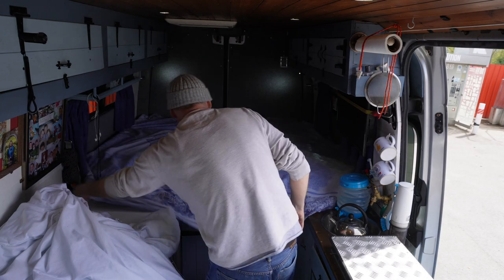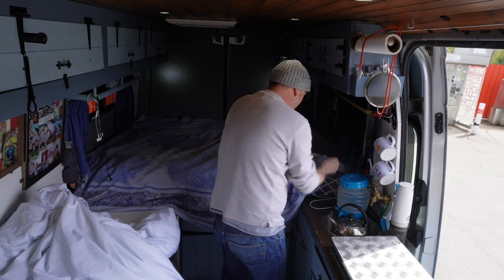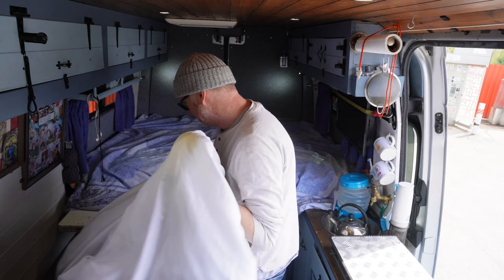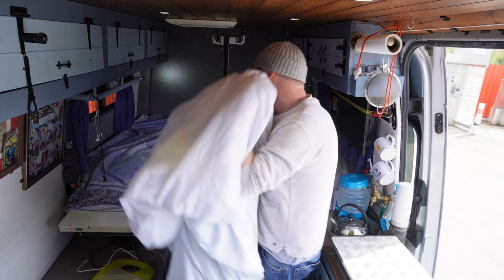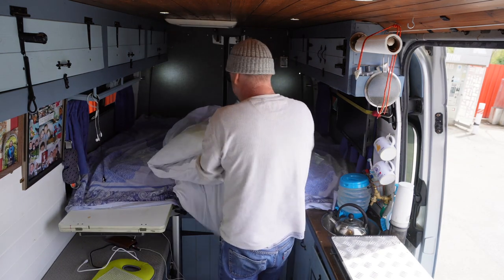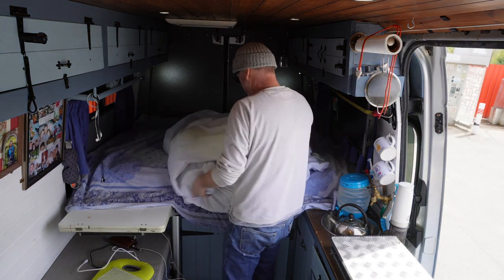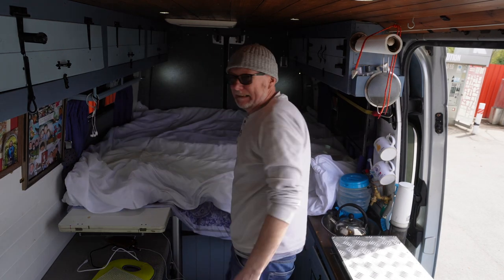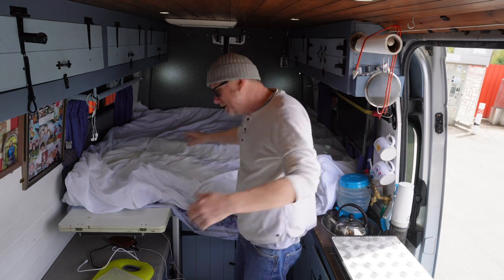Have to have that hanging over the edge, I think. So now we've got our quilt cover laid out on the bed, we then put our quilt on top of the quilt cover. I hope this works. So now all we've got to do is roll it up like a burrito.